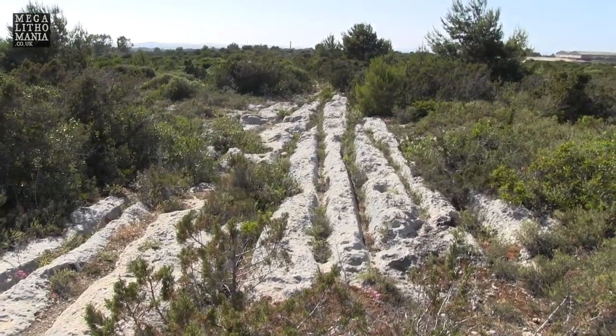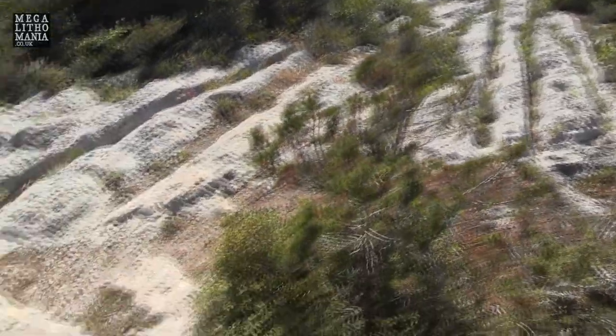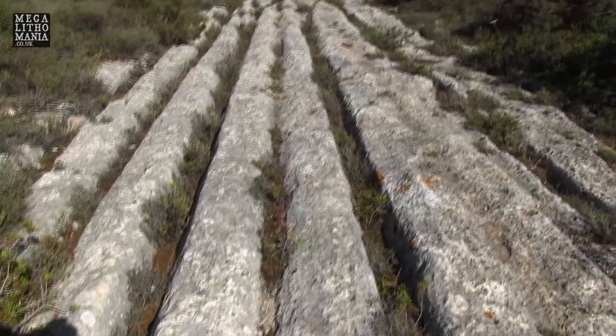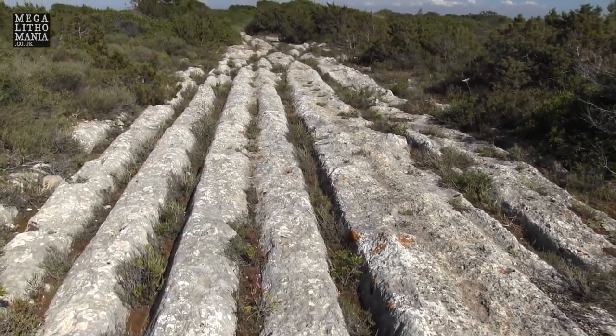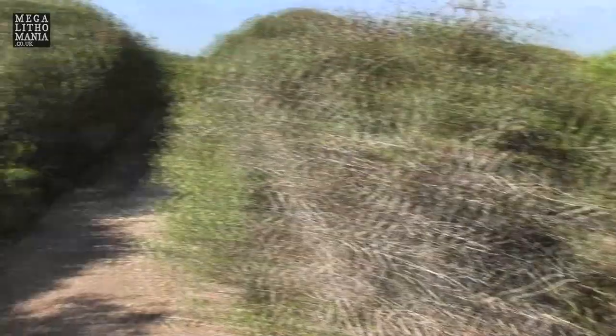Just this stretch here I'm on now is about, what, 30, 40 meters long. Just from over there, all the way down here. So deep, so wide. What on earth were these used for? It's one of the big mysteries of the ancient Mediterranean world.